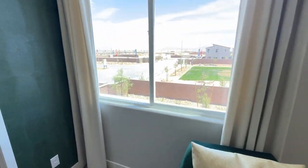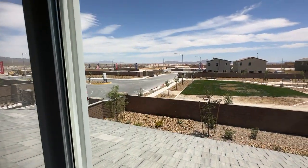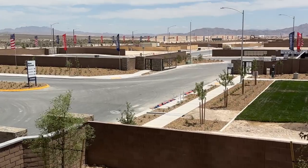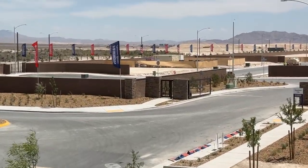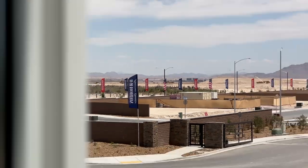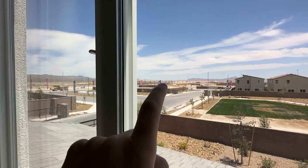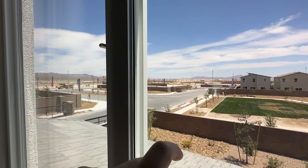Also, another thing to consider up here, we have a lot of homes going on right now. I'm gonna zoom in and I'm gonna talk to you about this. You see those trucks right there? That's where they're building new homes next. Those are gonna be single stories, huge single stories.